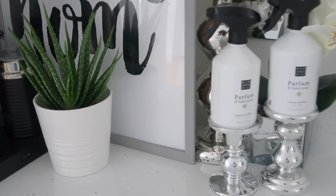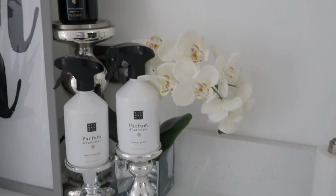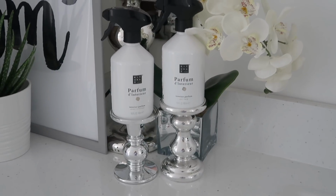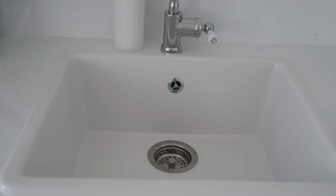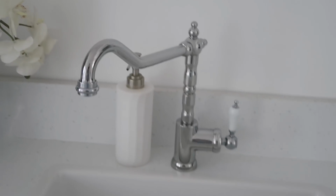That's another aloe vera plant in a vase from IKEA. And then that is where I store my interior sprays. And there's an orchid from Next, and the candlesticks were from Homesense and TK Maxx. Then the utility sink, which is basically used for cleaning the washing machine and the tumble dryer and the dog's bowls. And again, taps like the kitchen sink from IKEA.